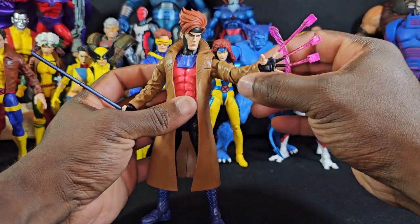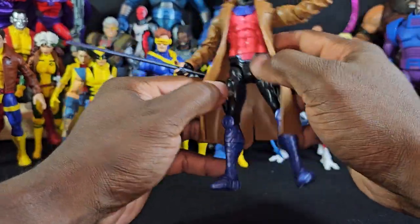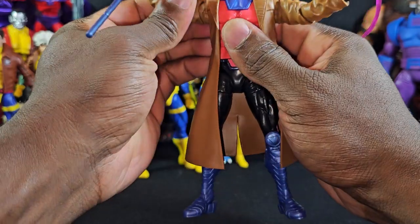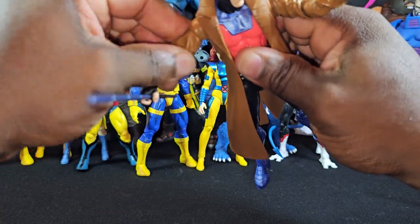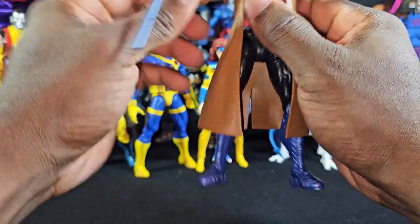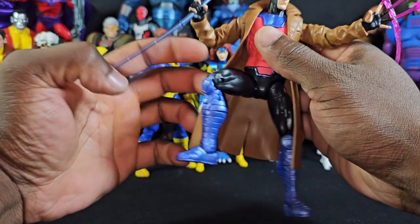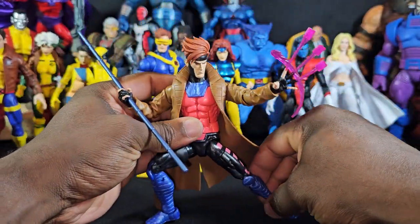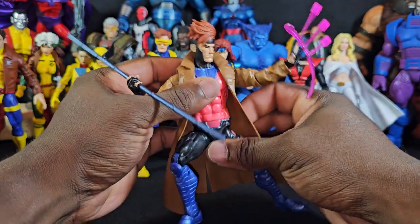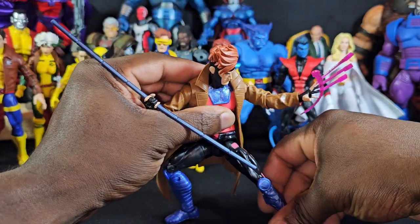We do have both of those on there. You can have them like this, doing some kind of pose. I gotta actually go back and watch a couple of little videos of how Gambit was in the cartoon so I could pose this dude the right way. So I'm just gonna put him in a little pose that I would do. I don't like my figures looking ugly. When I'm taking photos, I like to make them look dope or whatever.